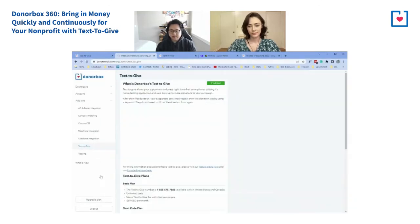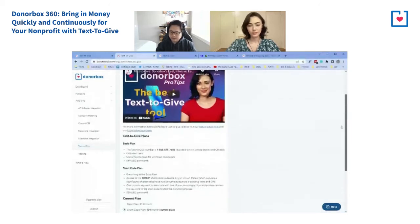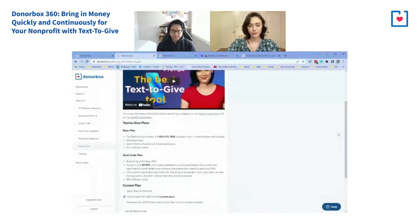And from here, you can see information regarding Text-to-Give. There are two plans concerning Text-to-Give. We have the basic plan and the short code plan. Now, the basic plan gives you access to a long code, which is the 1855 number. And anyone from within the United States and Canada can text to it and receive a reply. And it has unlimited text and it works for all of your campaigns pretty much.